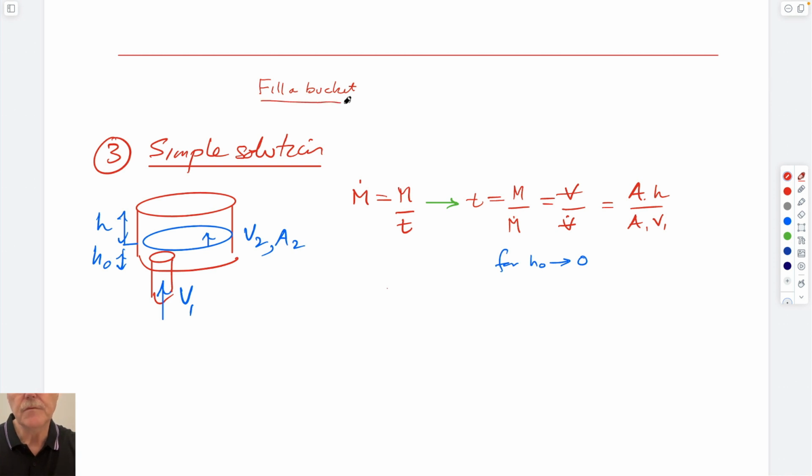And so if we want to calculate the volume of the bucket, and we fill it with something, a volume per unit time. So 1 liter per second times 10 seconds equals 10 liters. That's all you do. You do it intuitively in your mind.